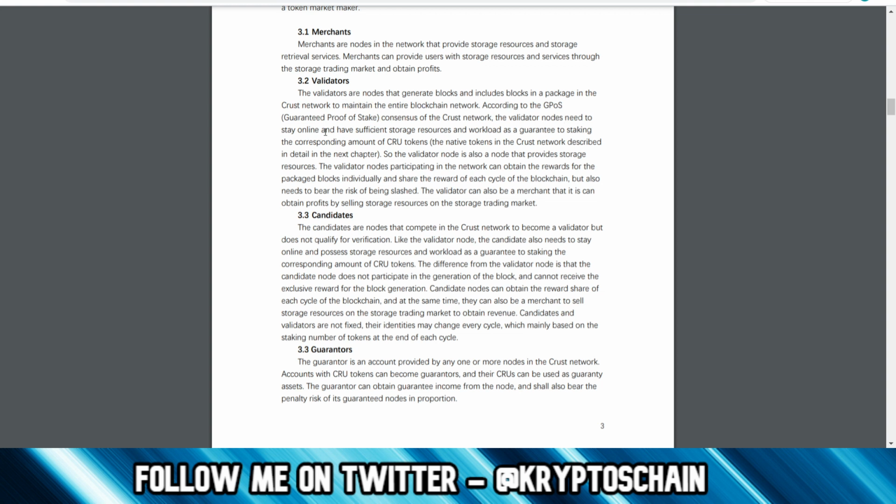According to the GPOS guaranteed proof of stake consensus of the Crust network, the validator nodes need to stay online, which is normal, right? This is what we see with other nodes 24/7, but the difference here is that they need to have sufficient storage resources and workload as a guarantee to stake in the corresponding amount of CRU tokens. Now, the native tokens in the Crust network are described in detail in the next chapter, but the validator node is also a node that provides storage resources.